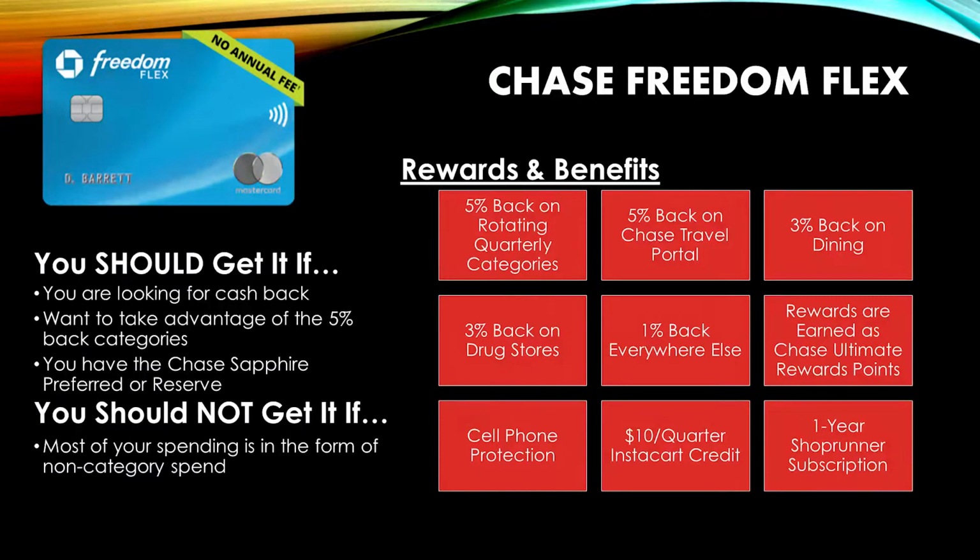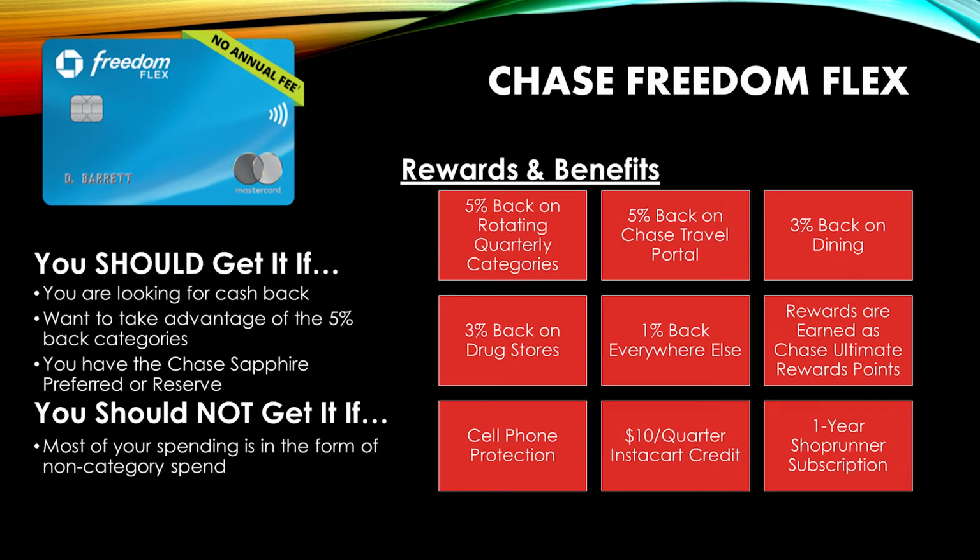An additional benefit that you will receive on this card is the cell phone protection owed to the fact that this card is a World Elite MasterCard. It covers $800 per claim and up to $1,000 per year against theft or damage for your cell phone. Additionally, if you are a user of Instacart, you will get a $10 credit to Instacart each quarter. You will also receive a 1-year subscription to ShopRunner for free 2-day shipping from stores like Under Armour, Neiman Marcus, Tommy Hilfiger, and more. The last card on our list is the Chase Freedom Unlimited.